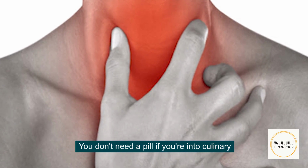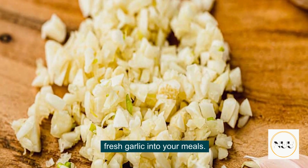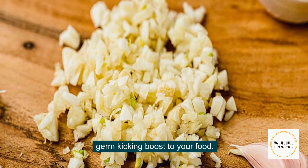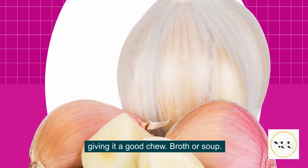You don't need a pill if you're into culinary adventure. Toss some fresh garlic into your meals. It's like adding a tasty, germ-kicking boost to your food. You can also try sucking on a garlic clove or giving it a good chew.